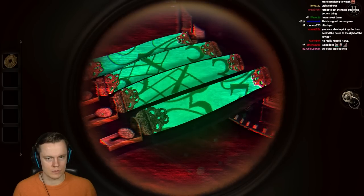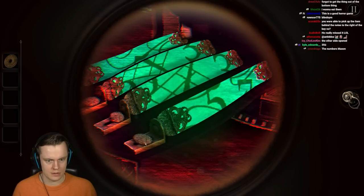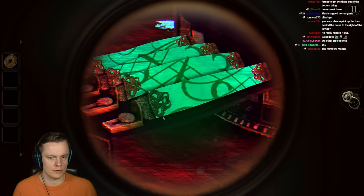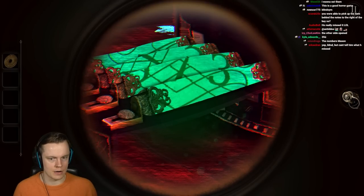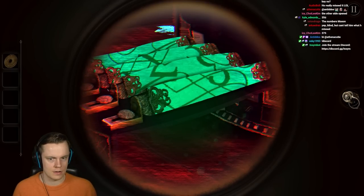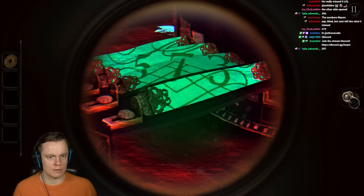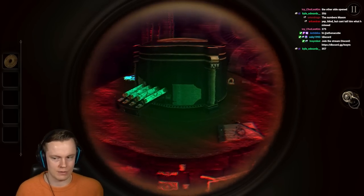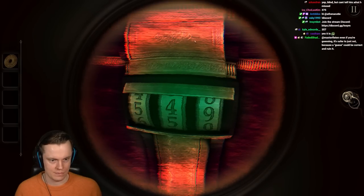This does not seem to work. Oh boy, this is gonna be a little tricky. If I can find any number that... Oh, there. 3 is definitely a number. 3 aligns, unless they all need to align at the exact same time. There's a 5 there. Oh, 573. Okay. 573. 5, 7.